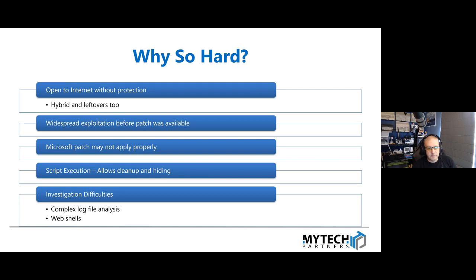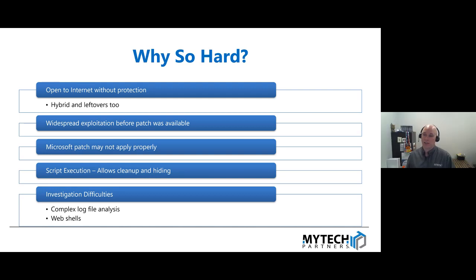Yep. Another area that was really difficult is Microsoft patches. Exchange patching is a little bit different than just running Windows Update. You can't just run Windows Update and assume that your system is patched. With Exchange Server, SQL Server, and some of that kind of stuff, you've got cumulative updates, a different patch cycle, and a different sequence that you have to follow.